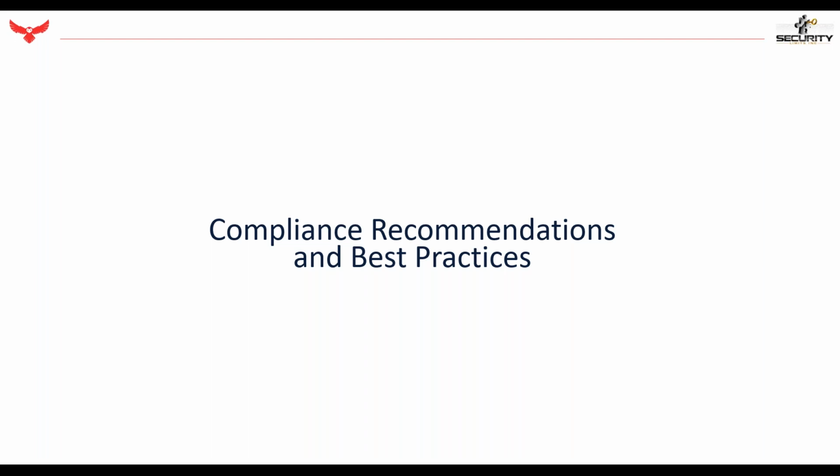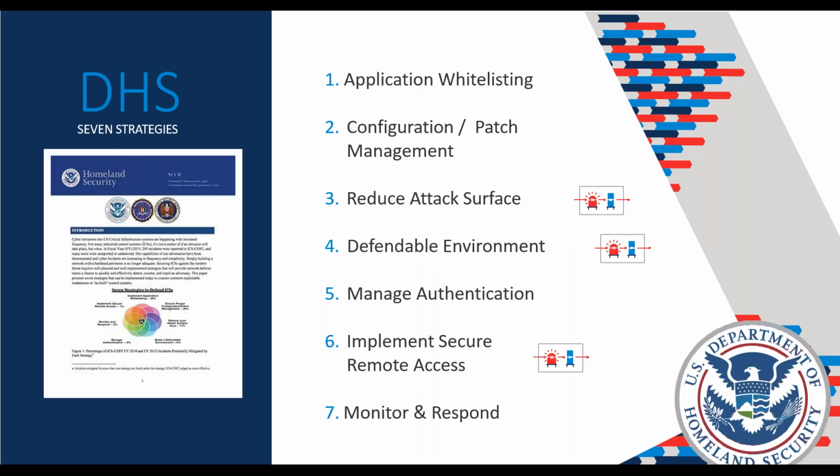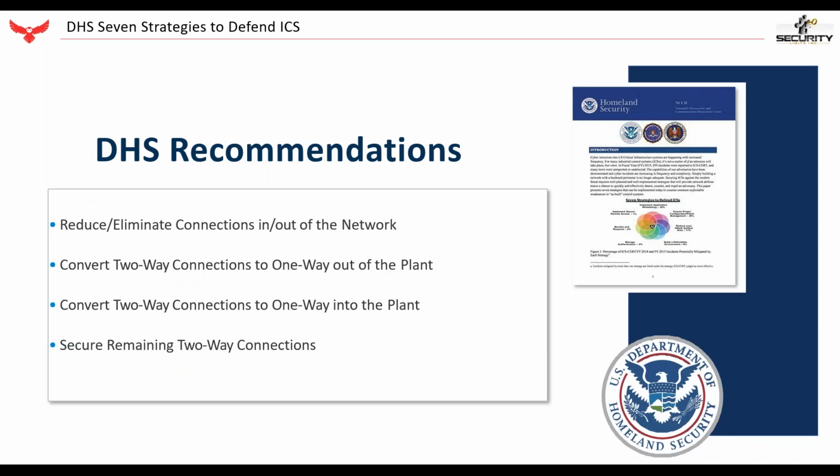All right, so I'm going to go through quickly here some compliance things. Speaking of the DHS, they actually issued a paper several years ago now about the 7 strategies for protecting critical infrastructure and industrial control systems. Those strategies around application whitelisting, configuration management, reducing your attack surface. They said if these strategies had been employed, in 98% of the cases that were reported to them, they would have stopped the intruders and stopped the attack. So very effective in that respect.